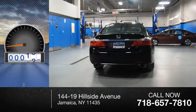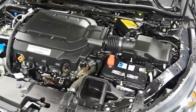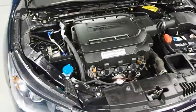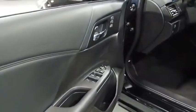This vehicle has less than 20,000 miles. Ingeniously simple, yet overflowing with luxury and technological creativity. All that and more in the Accord. Take this vehicle for a spin and see why so many shoppers are now proud owners.